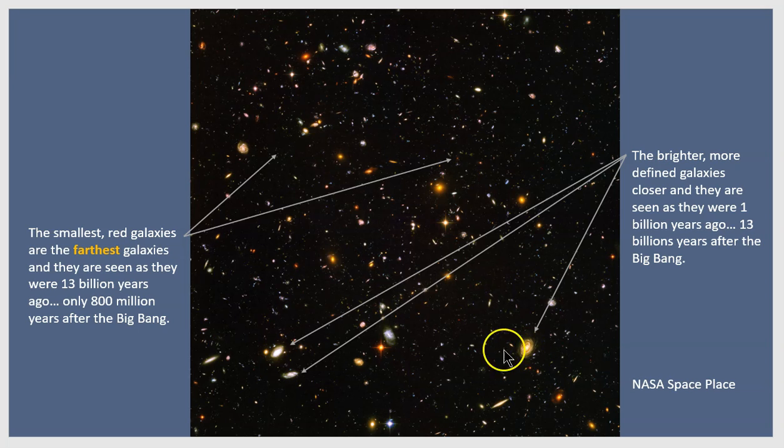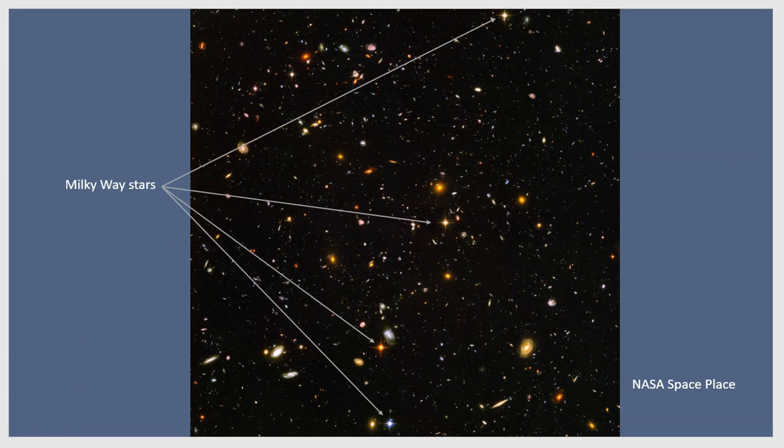By contrast, some of these brighter, well-defined galaxies are much closer, and they are seen as they were maybe a billion or so years ago. So they're a billion light years away, so we're seeing them as they were a billion years ago. So they would be, in a sense, mature galaxies. They are 13 billion years old, basically, and we're seeing them in their mature state. Whereas these very distant galaxies, we're seeing them as they were when they were very young galaxies.